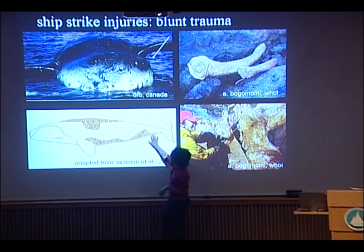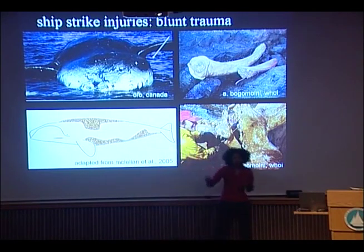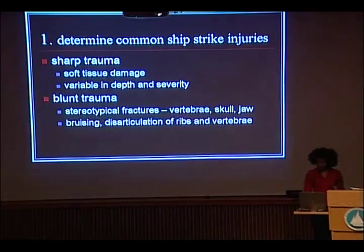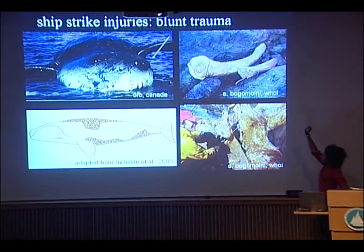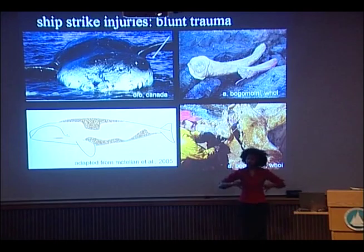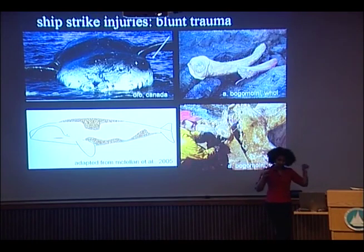So some of the blunt trauma injuries that I've seen are intense hemorrhage and edema, so bruising and swelling all along the body. This is from right whale 2150, so this is a schematic of where the hemorrhage was found. It's right whale 1004, where the hemorrhage was found on her body. And the rest of the images are from right whale 2150.